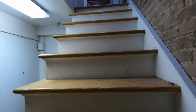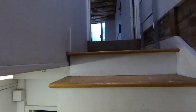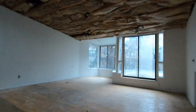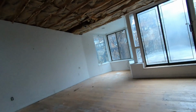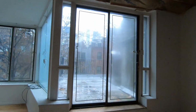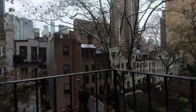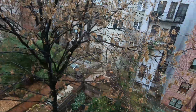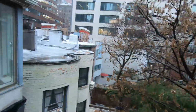But let's move on to the 5th floor, which, despite how run down this building is, actually not too bad. It is the penthouse after all. The original architects really maximized the light and air by putting big windows wherever they could, and the rear opens up to a private rooftop terrace, which is pretty awesome. It was rainy that day, but use your imagination. It's nice up here when the sun's out.